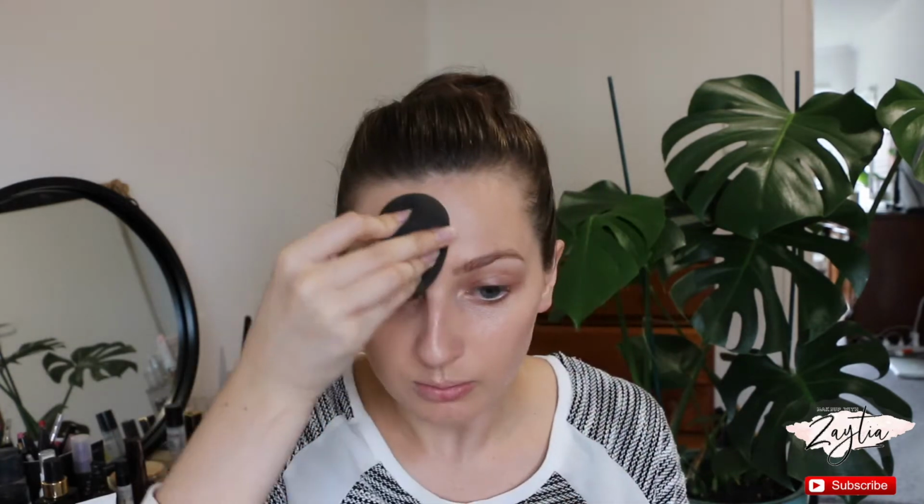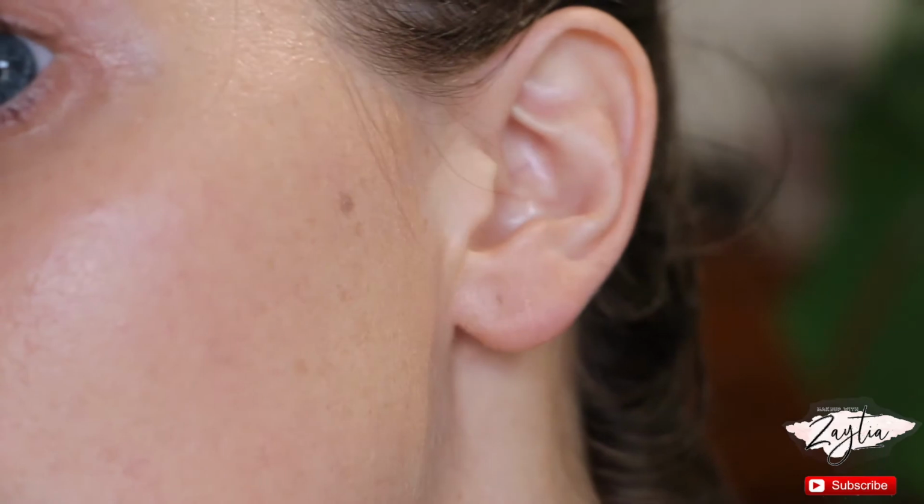We're just going to press it in lightly all over the skin, and you can see that just gives it that beautiful skin-like finish. You've just got the most flawless skin finish. You can still see some of my freckles coming through, but once we're finished, they'll disappear pretty well.